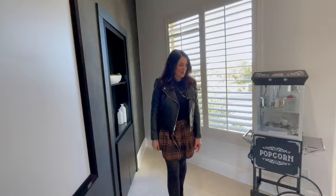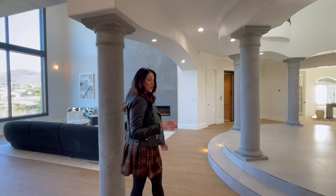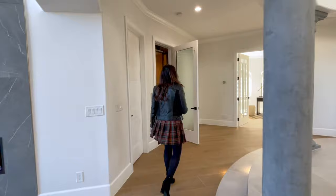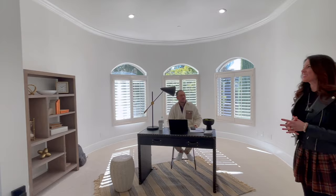Also on this main level is an office space and another junior primary suite. So let's go check that out. So you have your office in here, and actually this is Jordan. He's the listing agent, and his wife is the one who did the remodel and picked everything. I think she's incredibly talented. But you have this incredible office space in here.